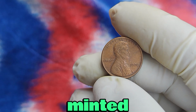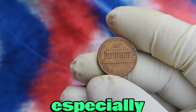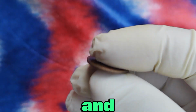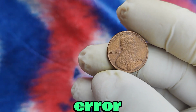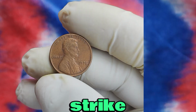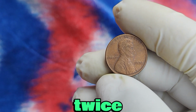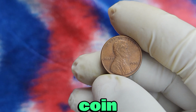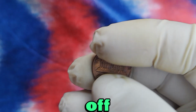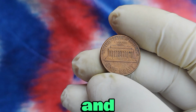Most of these coins were minted with standard features, but a small percentage of them came off the presses with extreme variations, especially in terms of the double die error, which caused the image of Lincoln's face to appear more prominent and slightly offset. The double die error, folks, is where things get interesting. This error happens when the die used to strike the coin gets misaligned during the minting process. Essentially, the image is stamped twice in different positions, causing the details of the coin, in this case Abraham Lincoln's portrait, to appear much more bold and sometimes even off-center. This error is what makes the 1976 Ultra Lincoln penny so distinct and valuable.